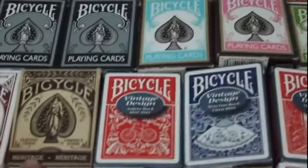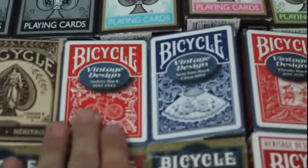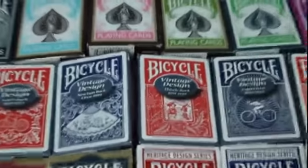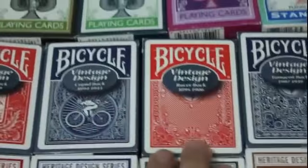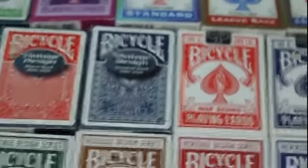We got vintage design decks. Safety back in red, New fan back in blue. Whoops, sorry. Thistle back in red. Cupid back in blue. The Racer back in red, and Tangent back in blue. One of each in either red or blue.